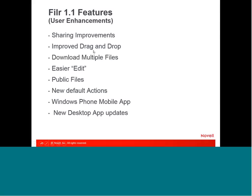We've got drag and drop capabilities, so there's no need anymore to click on add files. If your Filr is open inside of your browser, you can just drag and drop a file and it will automatically go into the file upload state and upload those files. So there's no need for loading the Java applet if you're on Internet Explorer, or clicking the button in the first place. You just drag and drop a file and you're done.